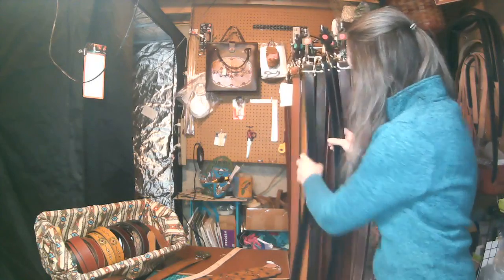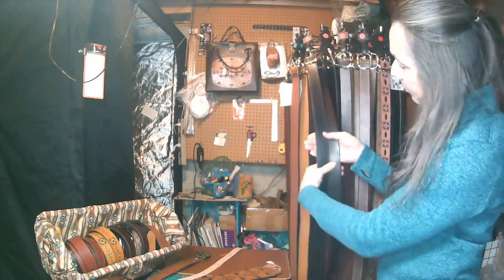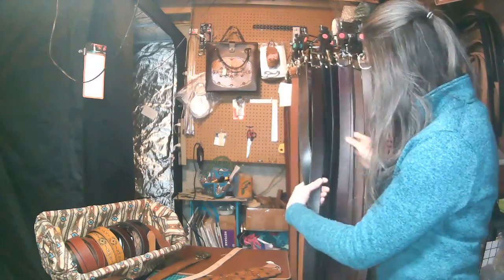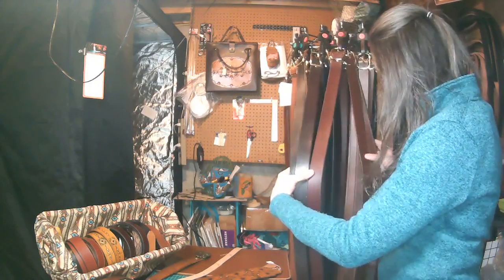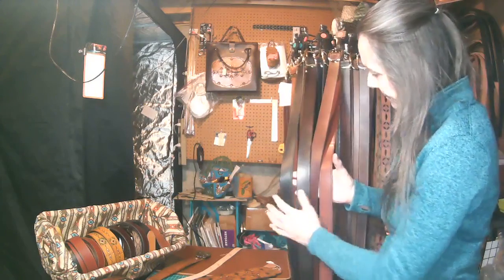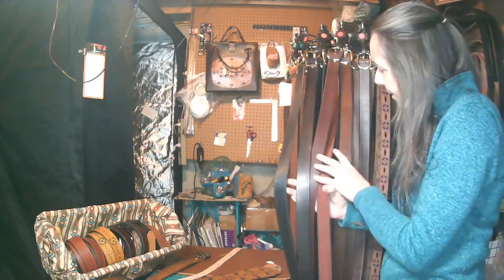So you've got black, you've got your real dark brown, you've got your chestnut, you've got your russet, you've got medium brown or chocolate.